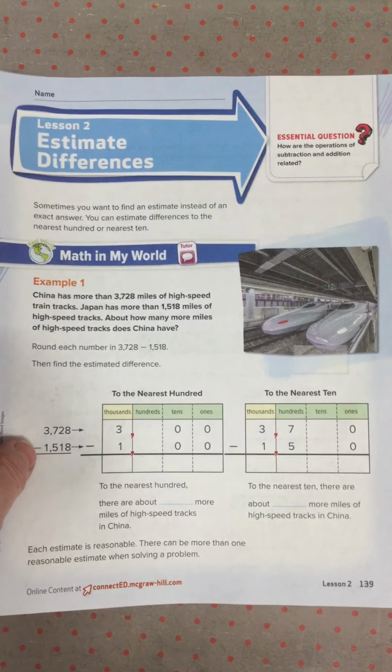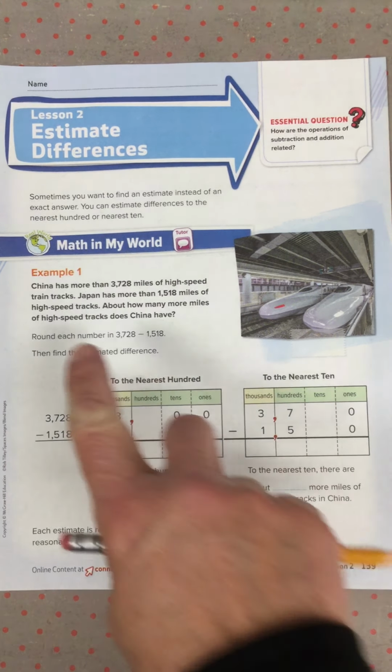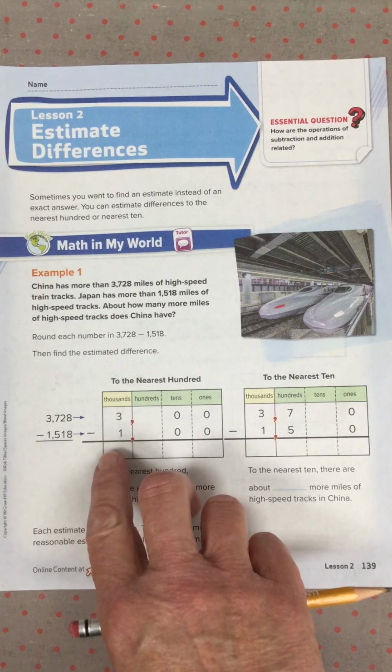Today, Monday, you're going to be looking at this lesson. China has more than 3,728 miles of high-speed train tracks. Japan has more than 1,518 miles of high-speed train tracks. About how many more miles of high-speed tracks does China have? So they want us to first round them and estimate the difference. So that's what we're going to do.